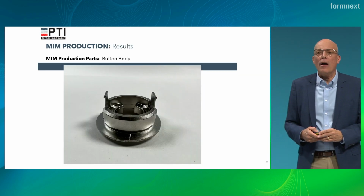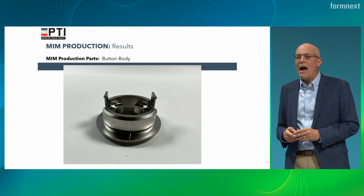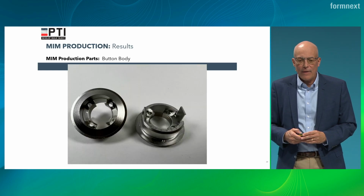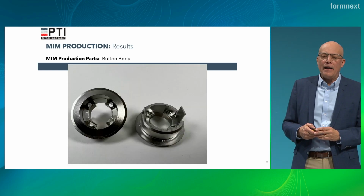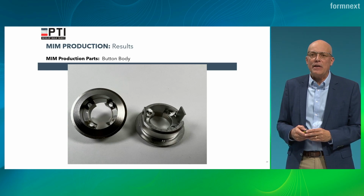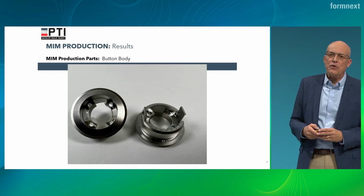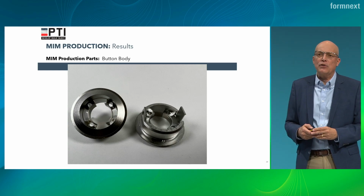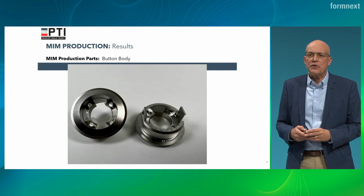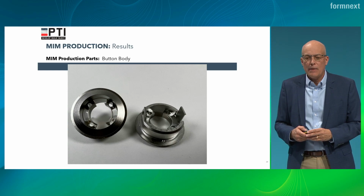So this is the MIM part. You can see the difference in the surface finish versus the binder jetted product. Again, very good surface finish from MIM. This is the button body. You can see the complexity of the metal injection molding operation that we had performed. Some very thin walls, so we really had to come up with some very good gating techniques in order to do this. Mold flow analysis was performed to discover the proper gating sequence and proper gating locations.